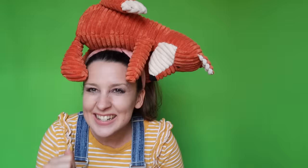Rachel's got a fox on her head. Rachel's got a fox on her head. She keeps it there all day.